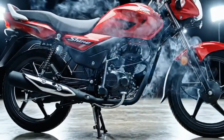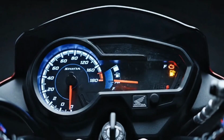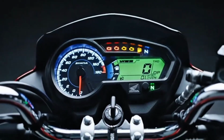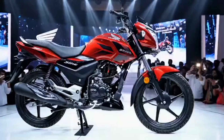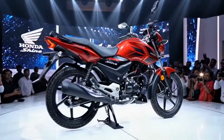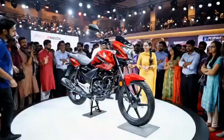Performance comparison, old school versus new generation. While the Impala delivers refined, high-tech performance for everyday luxury driving, the RX-100 offers raw, mechanical thrill with its aggressive pickup and simple engineering. One focuses on comfort and innovation, while the other is all about pure riding excitement.